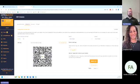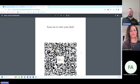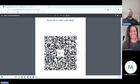So the customer can even scan this QR code. We've got business owners that are printing this out and putting it on the vessels themselves. That way a customer that's shopping maybe after hours or something of that nature can scan this QR code, and then they'll get a text message that somebody just completed this application.